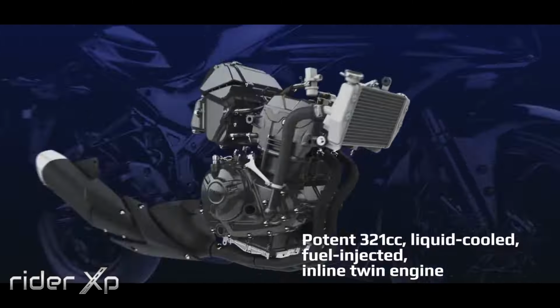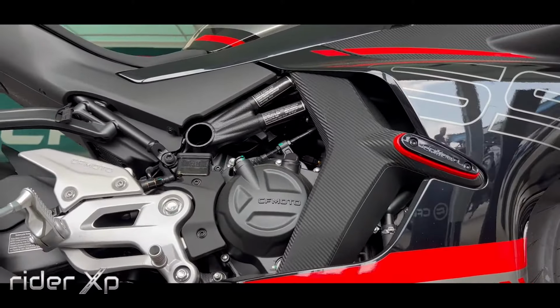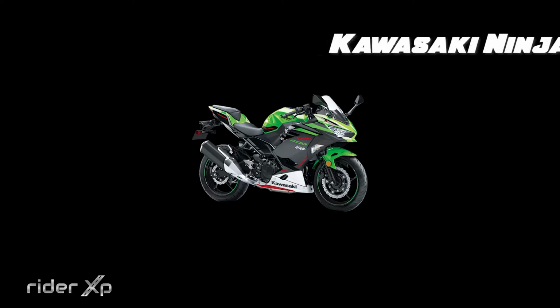Like the Ninja 400 and the R3, the 450 SS or SR also has a twin cylinder engine, but the exhaust note is a lot cooler. Take a listen.